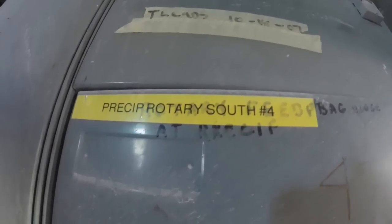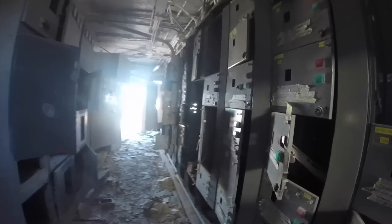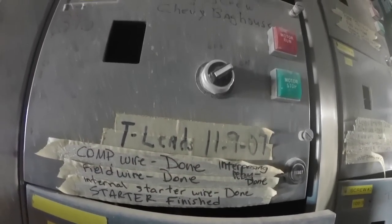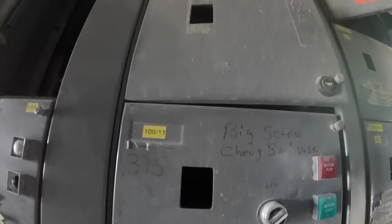Precip rotary south number 4. What is all this stuff? I don't even know. Wow, look, it looks like we're in Chernobyl. Look at this, like jerry-rigged, handwritten. I mean, no wonder this place, look at this big screw Chevy bag house. No wonder this place went out of business. It looks like a real Mickey Mouse operation.